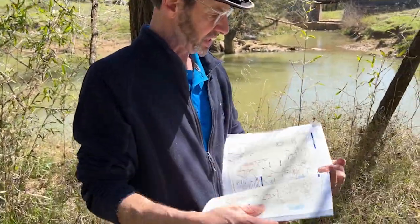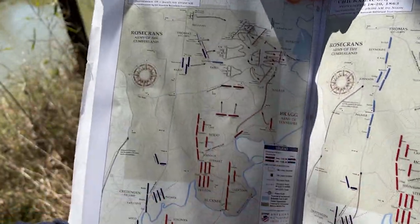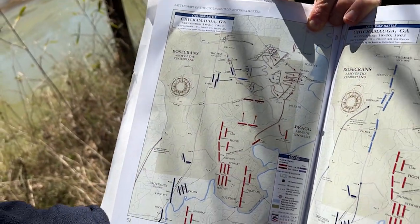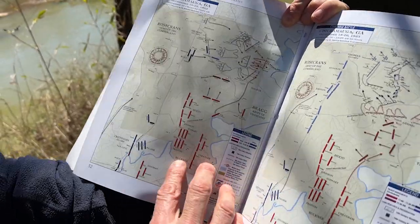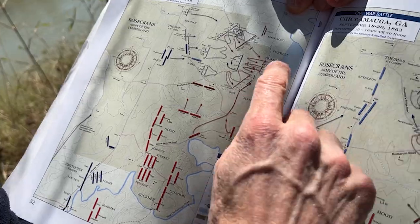I'm going to turn and show kind of where we are. So this is the better part of the Chickamauga battlefield. Don't pay attention to the troops yet because I'm getting ahead of myself. This place is huge. If I'm correct, it's larger than Gettysburg, at 5,300 acres. It's a huge battlefield. You don't just see this place in a couple of hours.